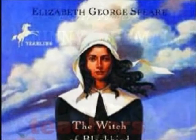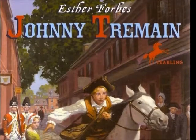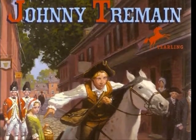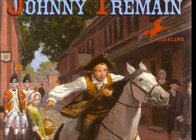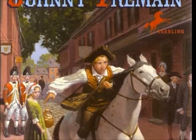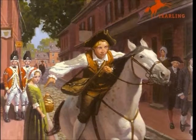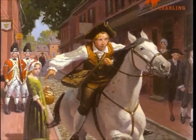The cover of Esther Forbes' classic historical novel, Johnny Tremain, features a boy on a galloping horse speeding down a neat cobblestone street straight out of a contemporary theme park. There's no mud, no garbage in the streets, no horse apples. 2 redcoats look on, along with a few neatly attired colonials.